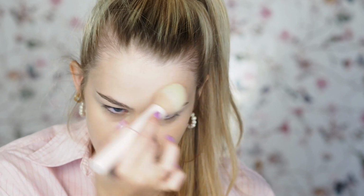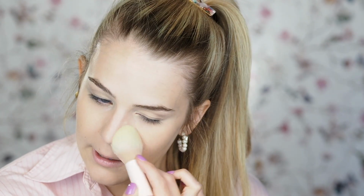Now I need to set my whole face. So I'm using the Charlotte Tilbury Airbrush Flawless Finish powder. It's this one. She almost certainly used this one on Blake Lively. This is her signature product. A lot of makeup artists are using this one for celebrities. So I'm making sure that I really set around my nose and around my mouth and then my eyelids.